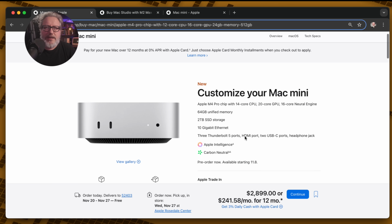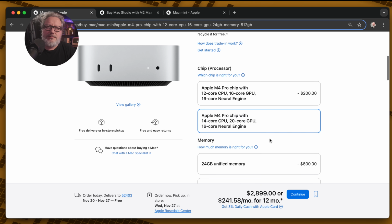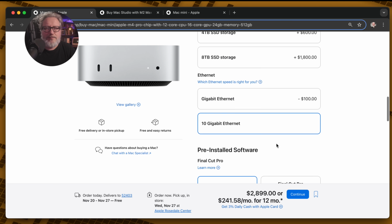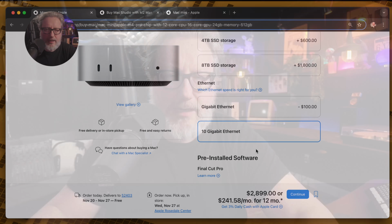Here is the Mac Mini spec'd as I would want it to be. So it's got more cores, 64 gigabytes of memory, 2 terabytes of storage, 10 gigabit Ethernet, because eventually I'm going to upgrade my router to be able to handle that. And the price, $2,899. Now, for reference, my M3 Max MacBook Pro with 36 gigabytes of memory and 1 terabyte of storage was $3,200, I believe. So these are the economies that I'm looking at.